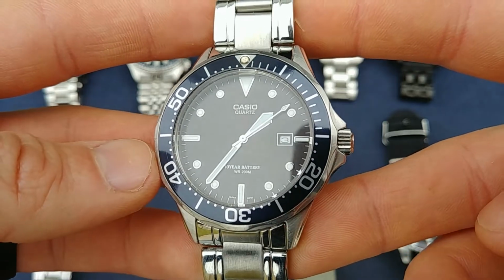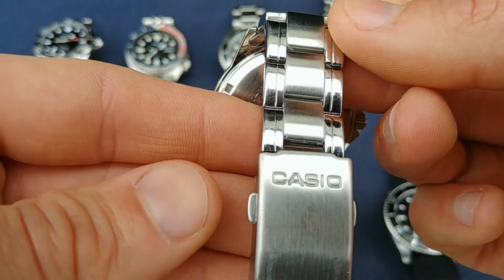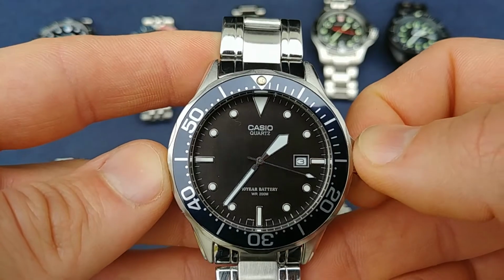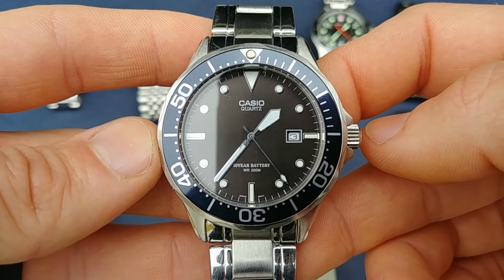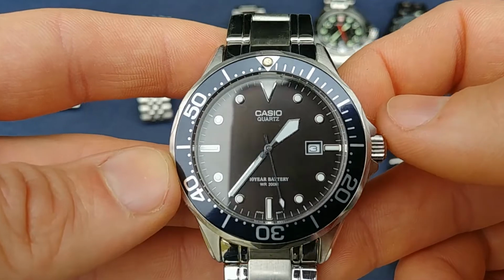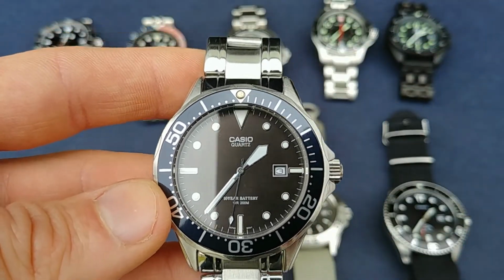I've installed a stainless steel aftermarket Casio bracelet on this one, and ever since I've done that, it's been getting a lot of wrist time here. Just a really cool timepiece. Not very common at all, but they do come up from time to time, so be on the lookout on eBay and some other sites like that. And these go for anywhere from probably $40 to $100 depending on condition, so cool timepiece.